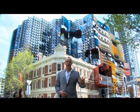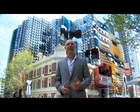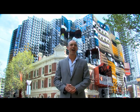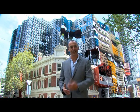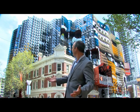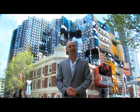Australia's largest tertiary institute, RMIT, now has a brand new home for its business college. The Swanston Academic Building is the most exciting addition to RMIT's campus and is situated right here on one of Melbourne's busiest CBD streets. Bold? Yes. Bright? Yes. A challenge to construct? Absolutely.